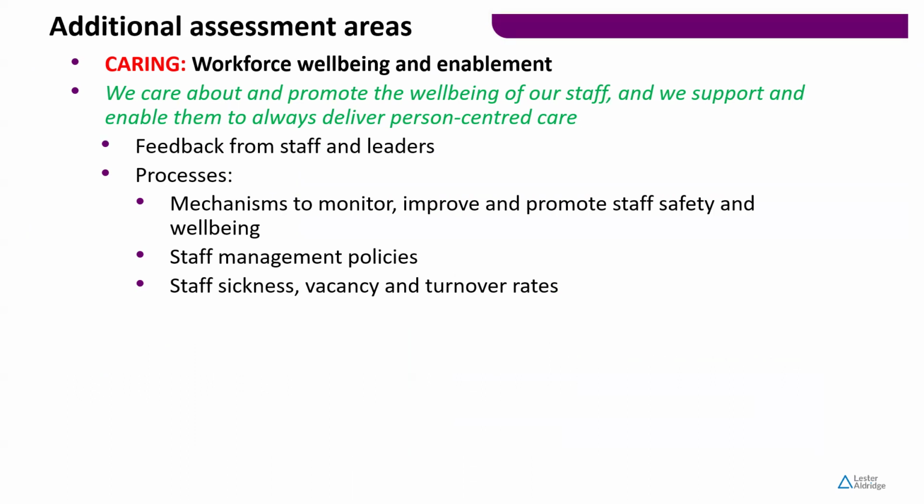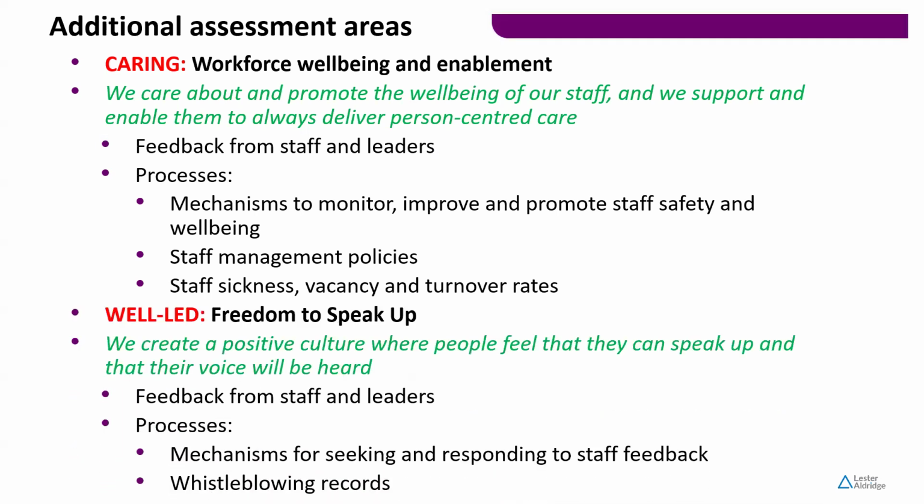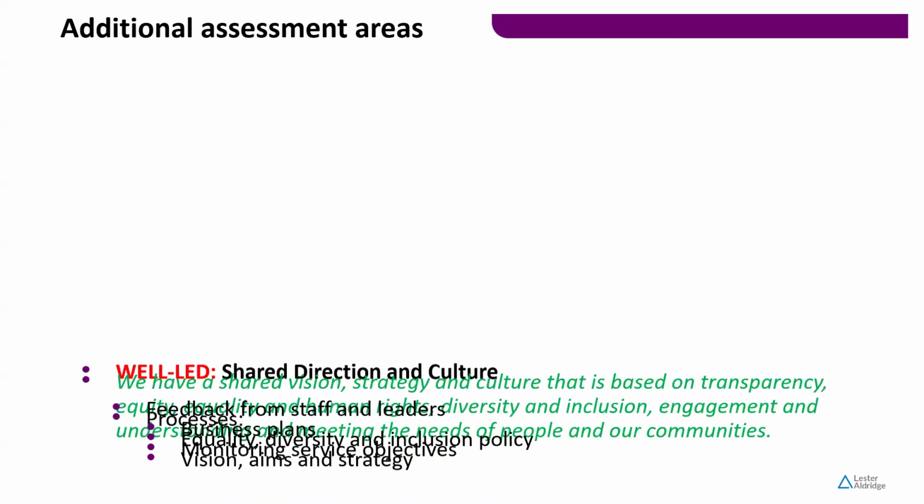So we care about promoting the wellbeing of our staff, and we support and enable them to always deliver person-centered care. Under well-led, we have freedom to speak up. So we create a positive culture where people feel that they could speak up and that their voices will be heard. Now, you may well be thinking, well, these were always under the CLOEs, these were always under the ratings characteristics, but they weren't something that you were specifically being rated against, and now you are.